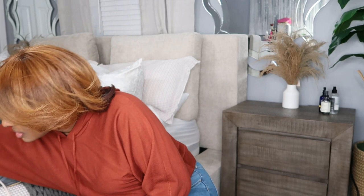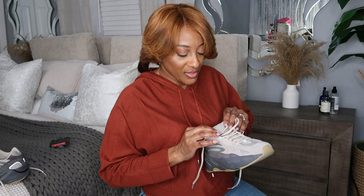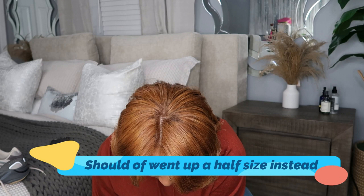Later on today. I don't know if I want to wear this sweater now. Let's see, I'm gonna put these on with some socks, and I'm gonna try them on for you all. I wanna see if they are too big or not. The tongue feels like a microfiber type of material. Yeah, they are too big. It feels like if they would have sent me a 43, I would have been good.